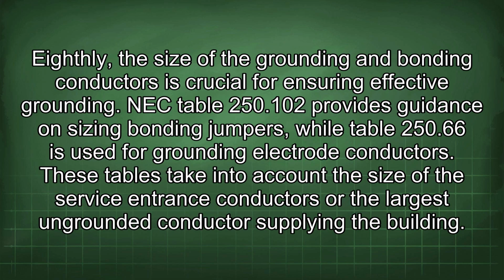Eighthly, the size of the grounding and bonding conductors is crucial for ensuring effective grounding. NEC Table 250.102 provides guidance on sizing bonding jumpers, while Table 250.66 is used for grounding electrode conductors. These tables take into account the size of the service entrance conductors or the largest ungrounded conductor supplying the building.